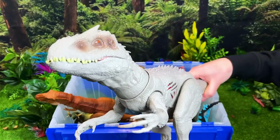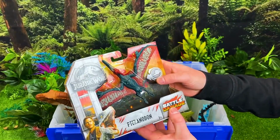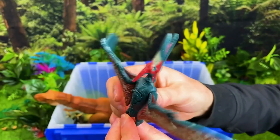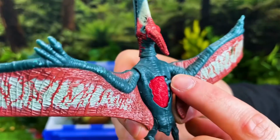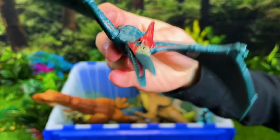Super cool. Here we've got a brand new battle damaged Paranodon. Let's open it up. So this is a pretty small dinosaur, but look at the top right there. You can flip open the top and bam, there's the battle damage, and you can close it so it's all healed once again. This is super cool.